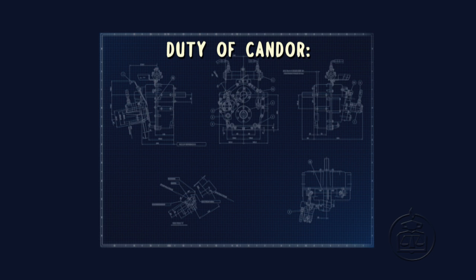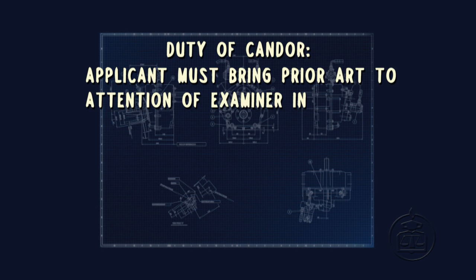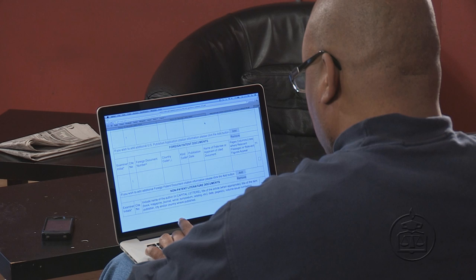One way the applicant can satisfy this duty is by bringing pertinent prior art to the attention of the examiner, either in the original application or in other submissions called information disclosure statements. In this way, the decisions of the examiner are based on both the information provided by the applicant and on the information the examiner finds during his or her prior art search.